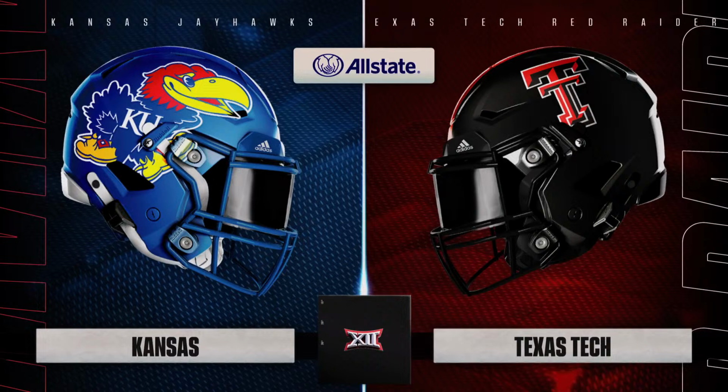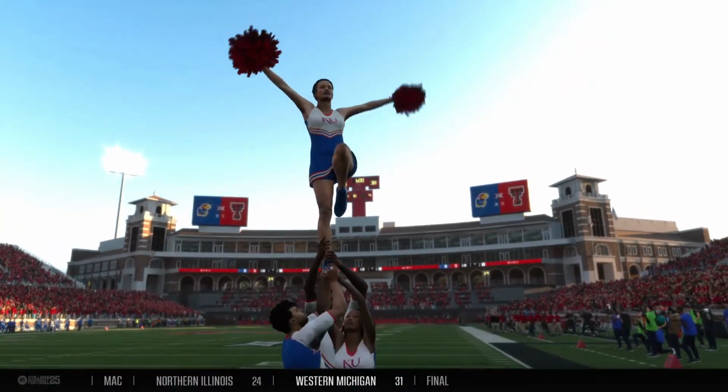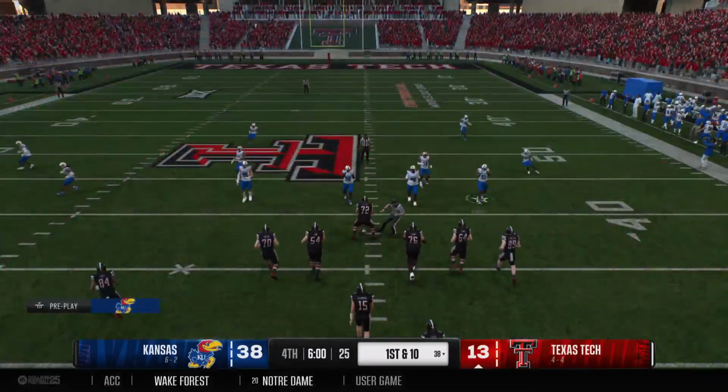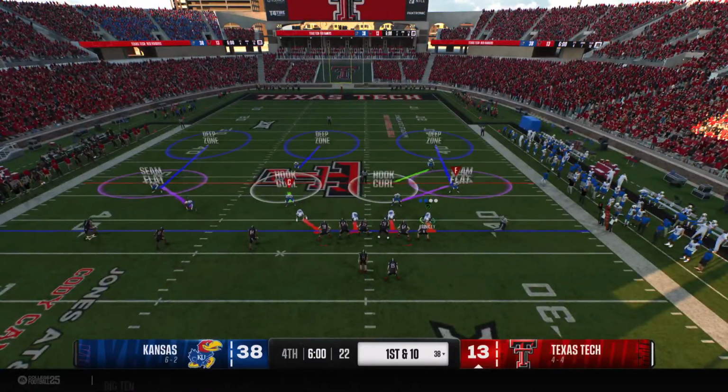That's the end of the quarter. Kansas has the lead here. And as we switch ends of the field, let's take a quick look at the national rankings. They'll start the drive here with 1st down to open this period.